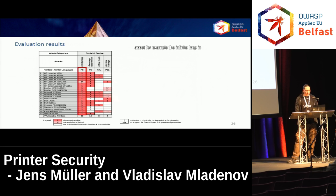And as said, for example, the infinite loop in PostScript works for almost all devices. But there are other possibilities. For example, you can redefine the PostScript showpage operator to do nothing at all. So print jobs are still executed, but they are not put to paper finally anymore. And PJL has a similar feature. You can use legitimate PJL commands to set the printer to offline mode so network users cannot access it anymore. It's just a legitimate feature of the PJL language.